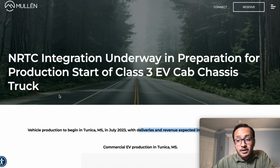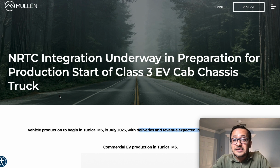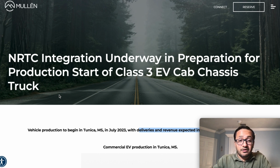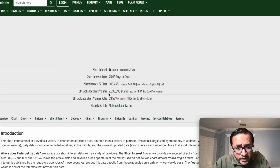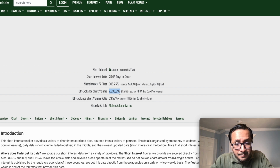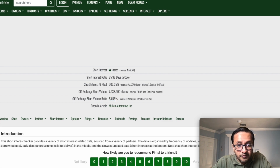Now, there are a couple of things I already discussed with you. High short volume, and the cost to borrow was all over the place. It was in three digits for short, about 150% cost to borrow. I saw that. There is high short volume. We already saw 56% according to Fintel FINRA volume. And I wanted to show you real quick 7.9 million that it says. Let me refresh because this is not refreshed. It looks like it's the off-exchange short volume ratio. It shows about 53-54%.